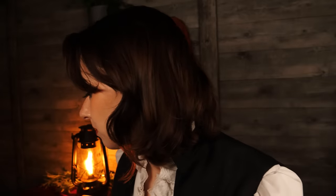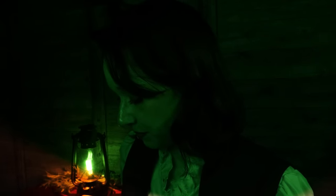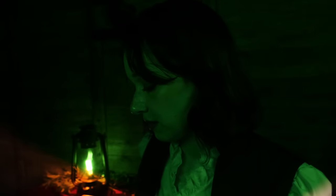Right. I'm going to put something over your eyes. Okay. What color do you see? Most of it. Green. Correct. Now, I want you to tell me these two colours, to the best of your ability, this is supposed to be difficult. Are these the same colour or different? Same or different? Okay, very good.